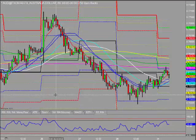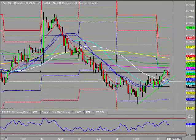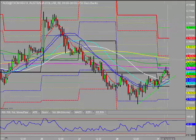Still erring towards the bearish side for me at the moment, and a break of this trend line would really confirm that more so. As long as it sits up here, I would be keeping away from it.